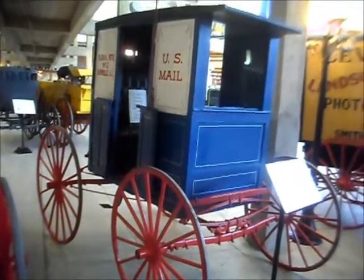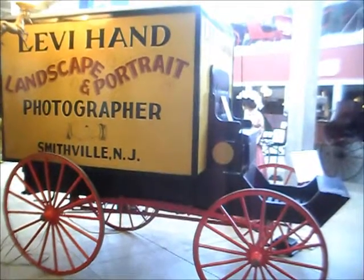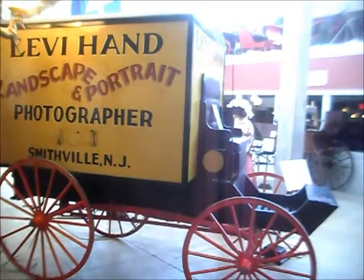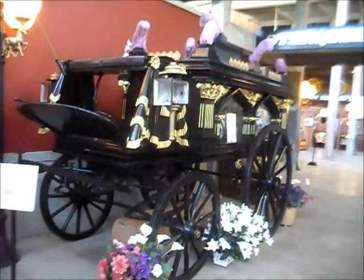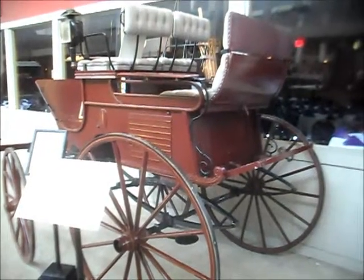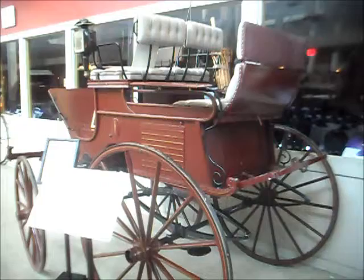Mail delivery, 1775. Is there irony in taking a picture of a photographer's cart? Why do we spend so much money on the last ride? This one has a compartment or a trap underneath the rear seat, designed initially to carry a dog.